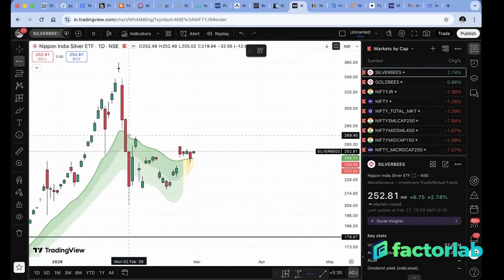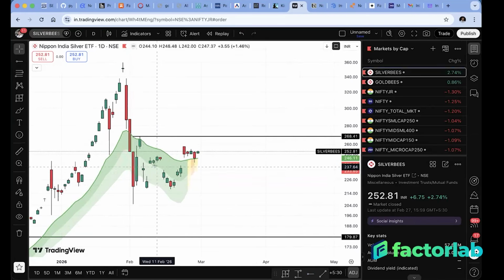So a critical level to watch out for silver is this. If it tries to break out, then we'll see a next leg of rally.